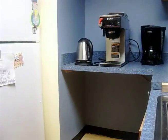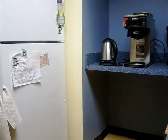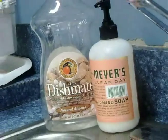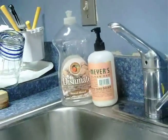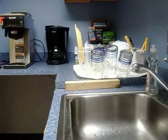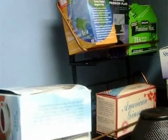So this is our kitchen. The kitchen has a refrigerator so that people can bring their lunch to work instead of having to buy it all the time. The soaps are organically based, they're plant-based. We use reusable mugs and plates and silverware so that we don't have a lot of throwaways that we're contributing to landfill space. We drink organic tea and organic coffee.